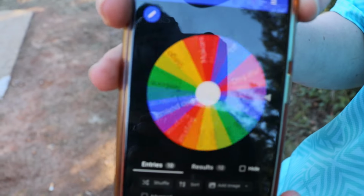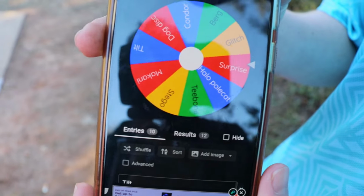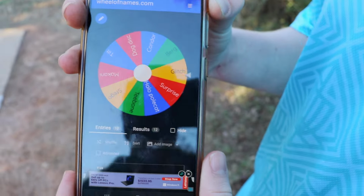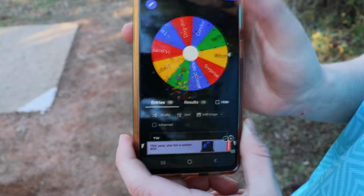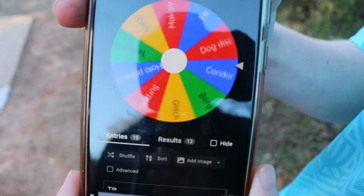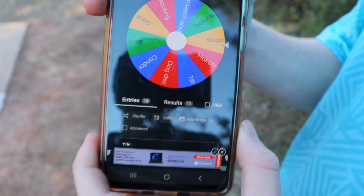I want the doggy disc. Garrett wants the doggy disc. Oh no. Oh, thank goodness. Garrett gets the glitch for like five holes. I don't care. I haven't had the glitch yet. Okay, let's see what I get. We have not yet gotten the tilt or the albatross, so let's get one of those. Oh, stego again. I've had the stego so many times.